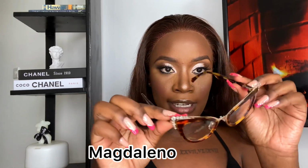This is the second pair. It's called the Magdaleno pair. So let's see how they look on me. Honestly, when I was picking up this specific pair, I was not sure about it, but right now I'm more than sure. I'm obsessed. I might think it's my face. I might think it's the glasses. Is it me or is it the glasses?